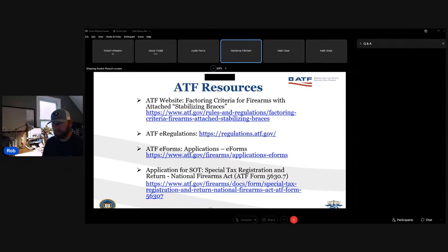So being a pawn shop, at this point, you certainly want to contact the customer and work with the customer on returning it to them in the configuration that they are okay with. But the bottom line is you cannot return it in its current configuration because that would be the transfer of an unregistered SBR. All right, next question.